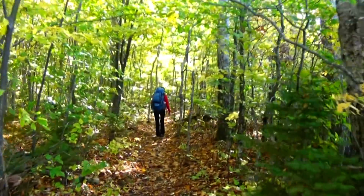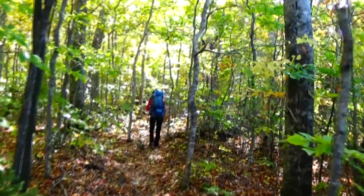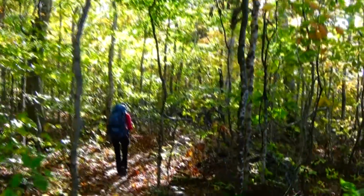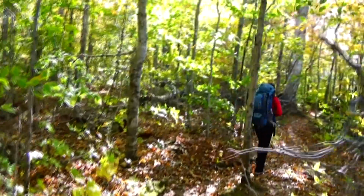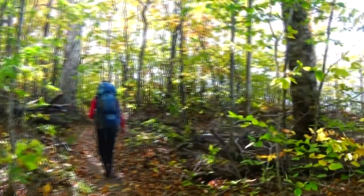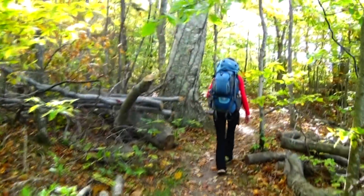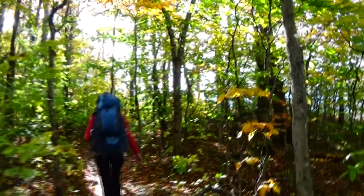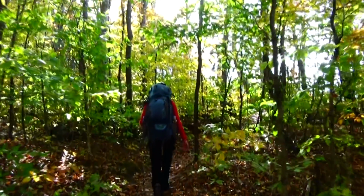And once again, back on the trail. The views have been stunning around here. And having a perfect day with very few clouds makes it that much more enjoyable. October is by far my favorite time of the year to go backpacking up in the Upper Peninsula of Michigan. A lot less bugs, cooler weather. Well, of course today is not very cool. It's in the upper 60s right now, right around 67, 68.